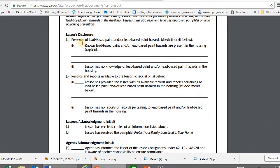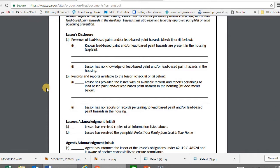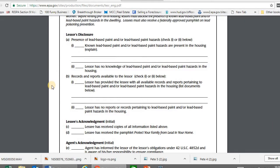So let's take a look at A. It says presence of lead-based paint and/or lead-based paint hazards. Notice it says to check 1 or 2 below. This is very important for one simple reason. I have seen numerous notices of violations from auditors that have nailed landlords and property managers for putting an X here, for putting initials here. They read the code in its strictest form, and they have a lot of latitude to do it, just like an IRS auditor has a lot of latitude when they're auditing your tax files.